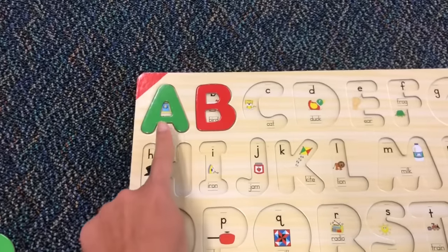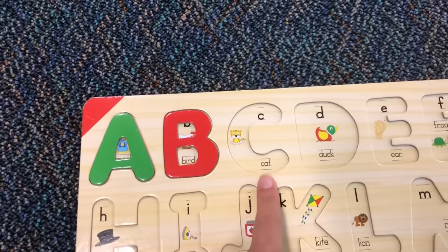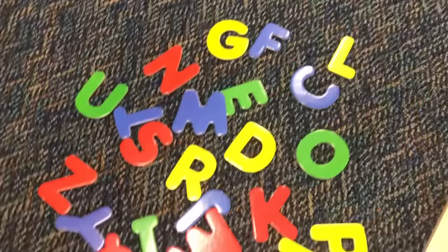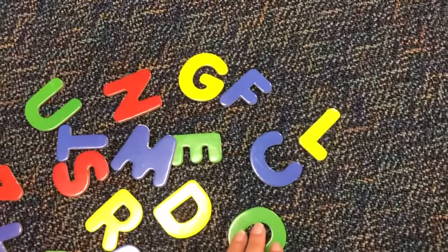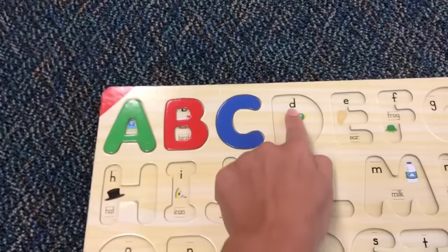What comes next? A, B, C. C is for cat. This one's a little tricky. Where is that blue C? C, where are you? Blue C. I think I see it. Do you see it? There it is. C is for cat.